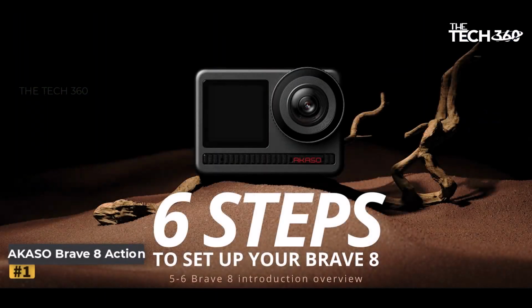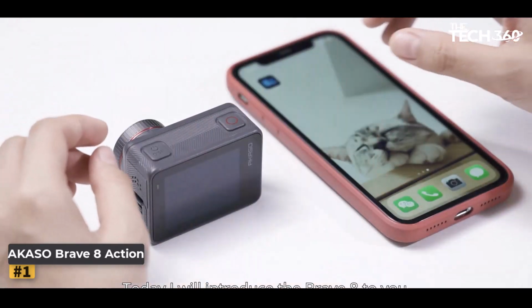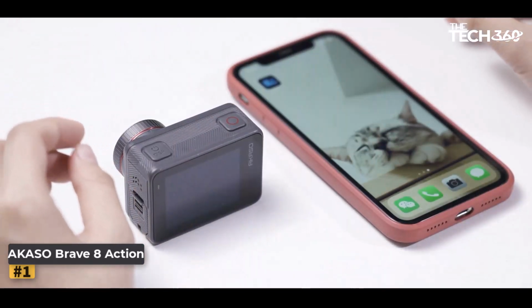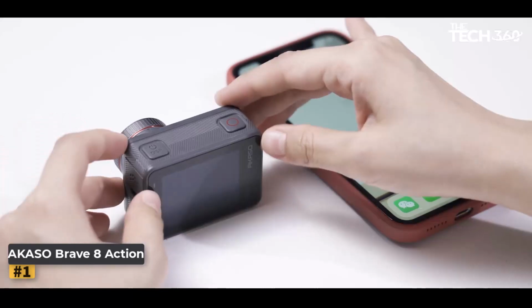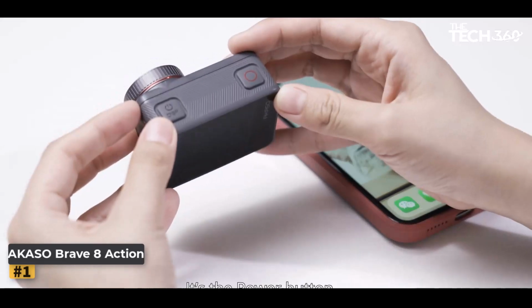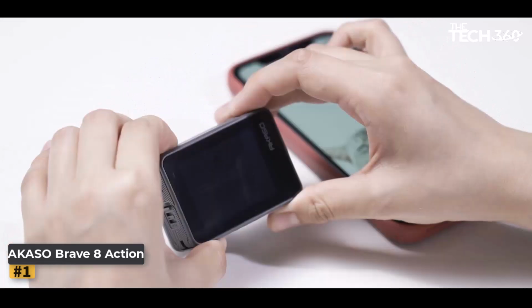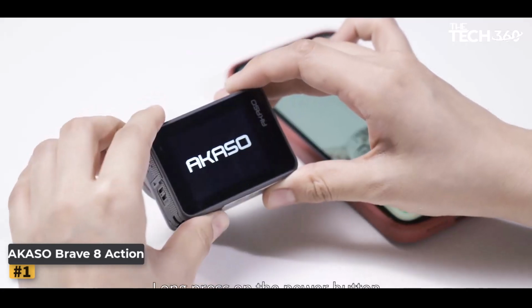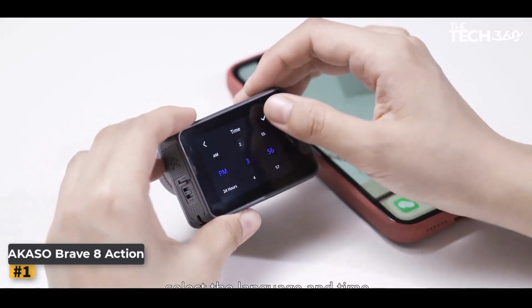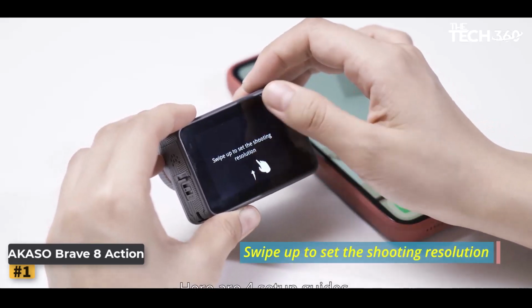Number 1. Akaso Brave 8 Action Camera 4K 60 FPS. The Akaso Brave 8 Action Camera is a feature-packed device designed for enthusiasts who demand high-quality performance in a compact and versatile form. Whether you're an adventurer, sports enthusiast, or vlogger, this camera promises to deliver stunning visuals and reliable functionality. In this review, we'll delve into its specifications, features, and overall performance to help you decide if it's the right choice for you.